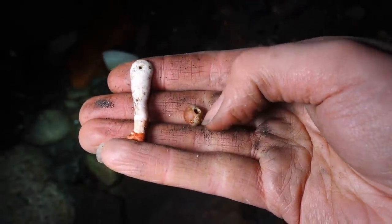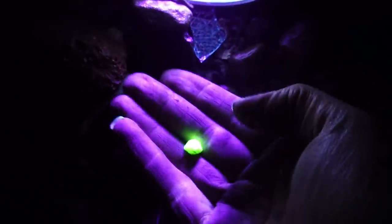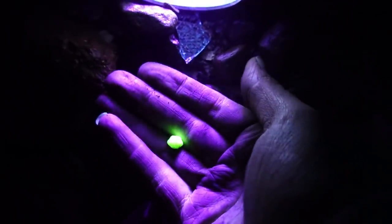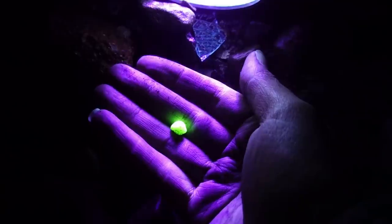Oh, and I got a bead. A ceramic bead that I forgot to show. Mum's falling over in the background. Whipped out the UV torch again, and I think we've hit lucky with another UV bead. I can't see a hole in it, so it might be a melted UV bead, but it's interesting. I think it might have a hole in it. It's a bit damaged. Look at that glow. Isn't it beautiful? It's magical. And radioactive.